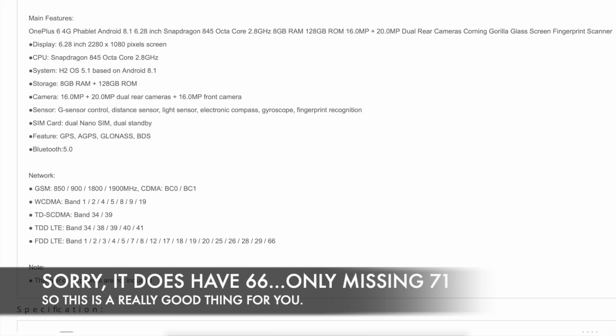Some people have spoken about this model that I'm telling you guys to buy, which is the 6000 as opposed to the 6003 model. Now, you do what you want to do, but I personally have traveled with this phone, left the state, and I didn't have any problems. The band that it's missing is 71, and I believe it's missing 66 as well.